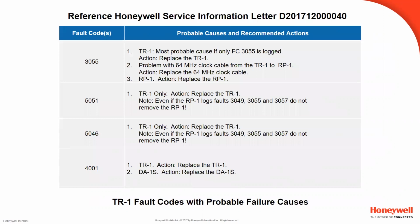And if the TR replacement does not fix the issue, then as Bob suggested, we need to check the 64 megahertz clock cable from the TR to RP.